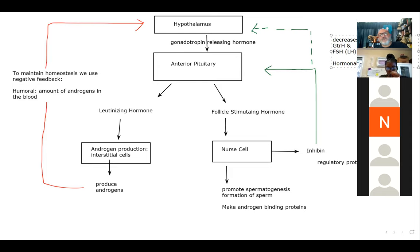So notice if the nurse cells are being forced to produce sperm too quickly, they're going to produce more inhibin, which stops the hypothalamus from releasing as much gonadotropin-releasing hormone, decreases how much follicle-stimulating hormone is released by the anterior pituitary, which means less stimulation, and the nurse cells can make sperm slower. So these are two very straightforward negative feedback processes. But one uses humoral control and one uses hormonal control.